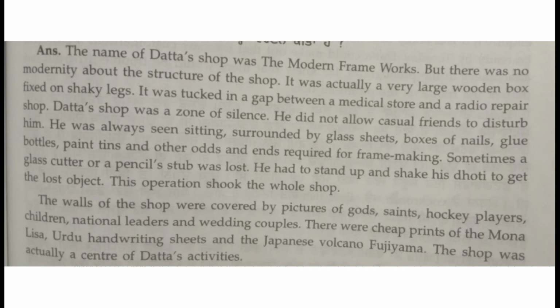There were cheap prints of the Mona Lisa, Urdu handwriting sheets, and the Japanese volcano named Fujiyama. There were some cheap prints of Mona Lisa, and there were some sheets of Urdu handwriting, and the Japanese volcano, means volcano of Japan, named Fujiyama. All these cheap prints of the pictures were pasted on the walls of Datta's shop. The shop was actually a center of Datta's activities. Means the shop was a place where Datta remained busy in his work of frame making.